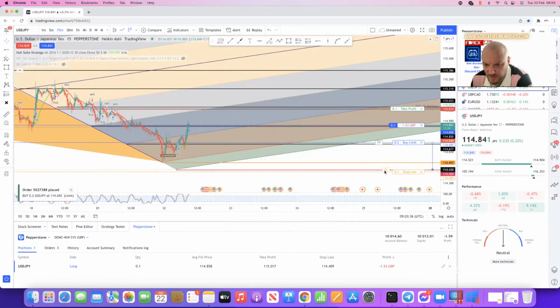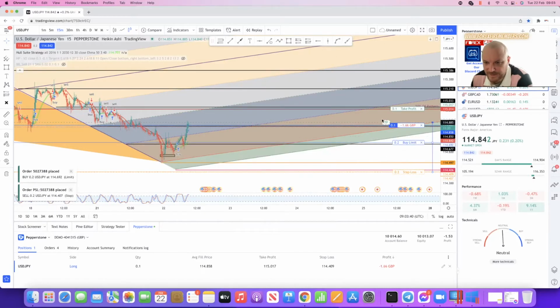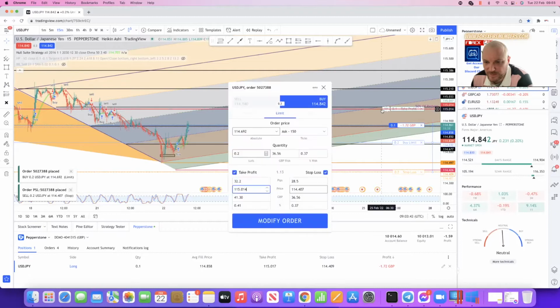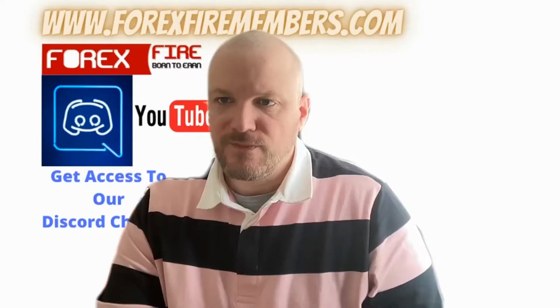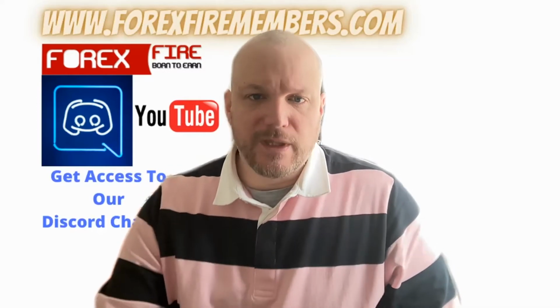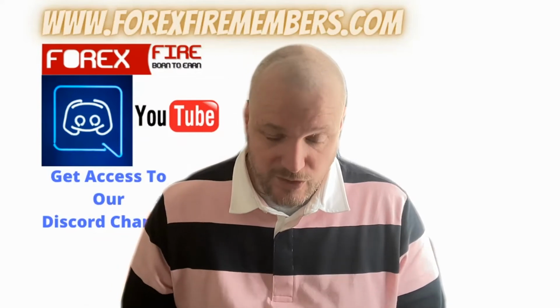Okay, we'll have our stop loss again, same area. And the TP, again, will go to 50% of the pattern. Now, the reason why I'm doing that is I'm staging in the full lot size that I would normally do, just to go over that again.